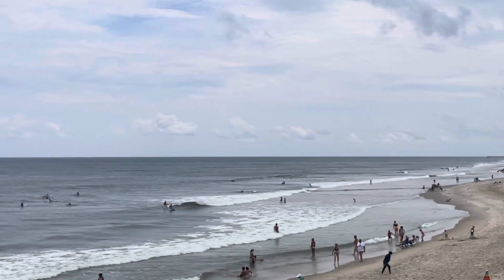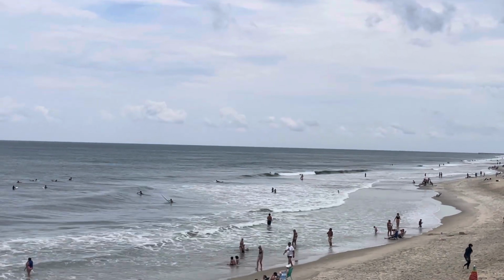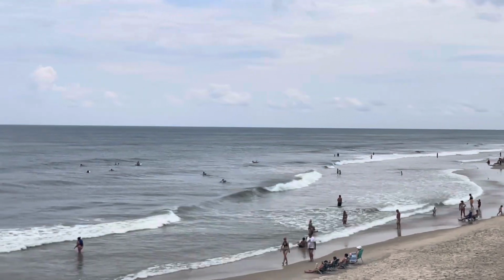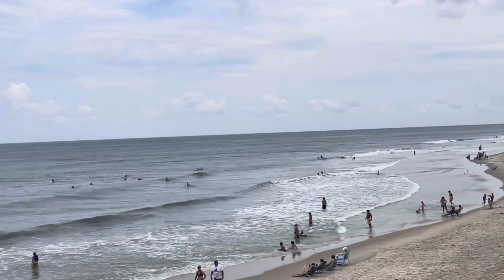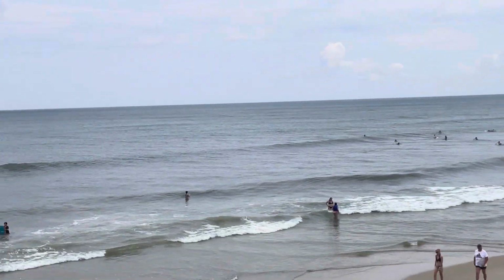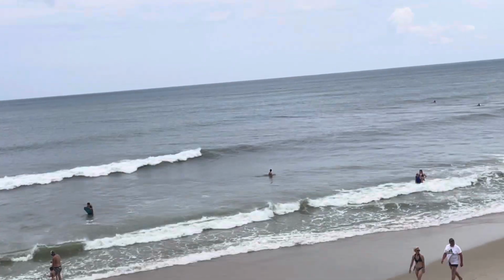Further down south at Rodanthe, 2 to 3 foot, semi-clean east-southeast swell at 2.2 feet in 11 seconds. Southwest winds at 14 miles per hour. Air temperatures 82 degrees. Ocean water temperatures 79 degrees Fahrenheit. And last of all at Buxton, 2 to 3 foot and clean conditions. Southeast swell at 2.3 feet in 11 seconds. Southwest winds at 16 miles per hour. Air temperatures 83 degrees Fahrenheit. Ocean water temperatures 81 degrees Fahrenheit.